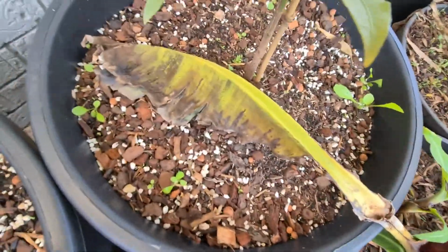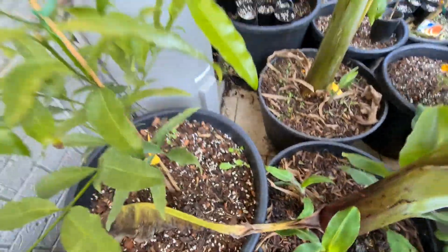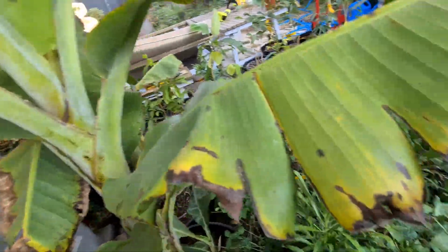Another banana leaf down here, as you can see, is in pretty poor condition coming off this stem here. That might have been coming off anyway, I don't know.